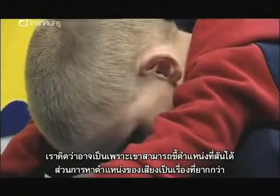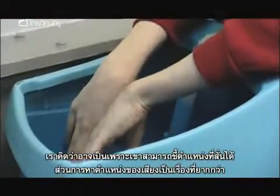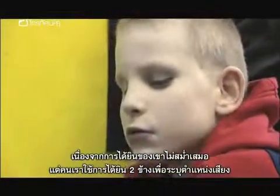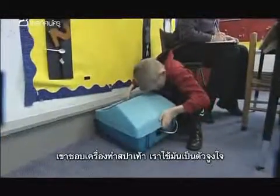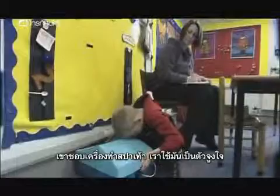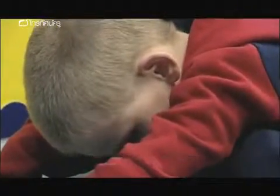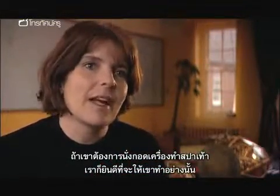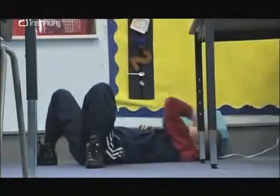We think that's probably because he can pinpoint the location of vibration, and it's more difficult for him to pinpoint the location of sound because his hearing loss is uneven, and we rely on stereo hearing to pinpoint sound. He loves his foot spa, and we use it as a motivator. His break time is his leisure time, and if he wants to sit and hug the foot spa, then we're more than happy for him to do that. Nobody else is particularly keen on the foot spa.